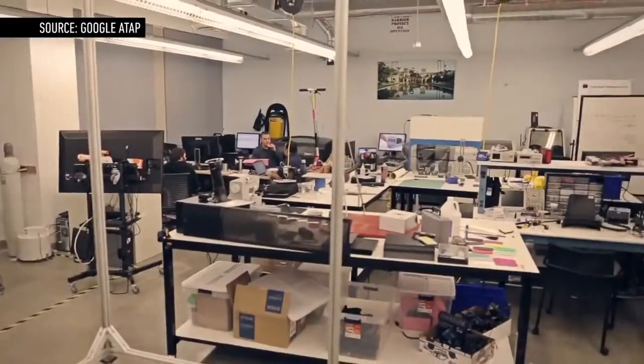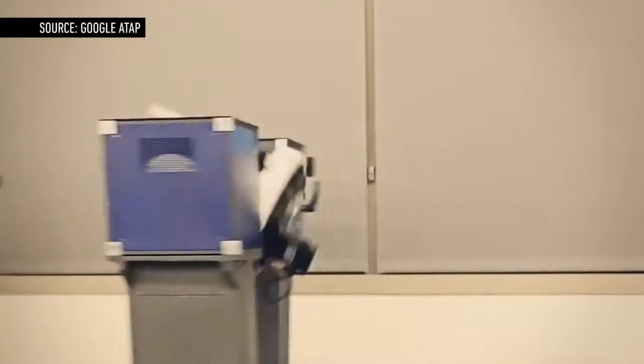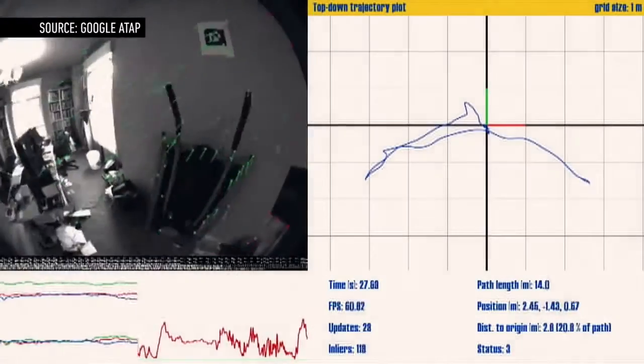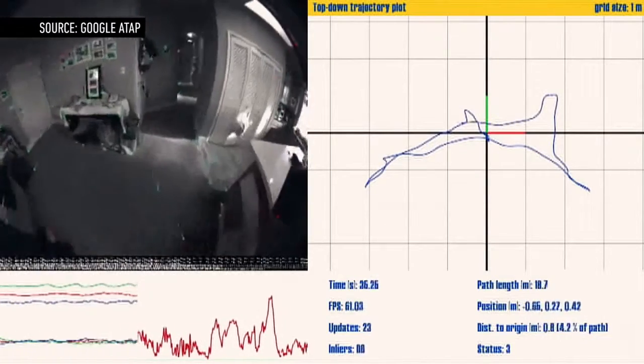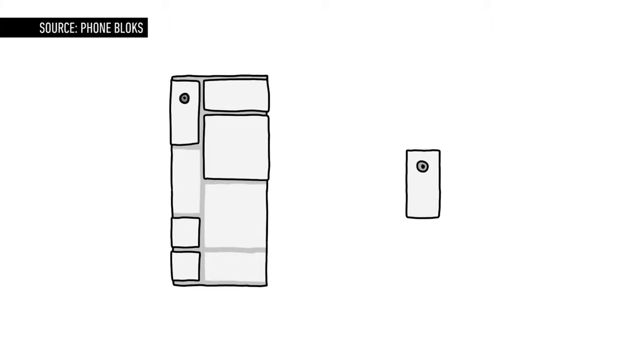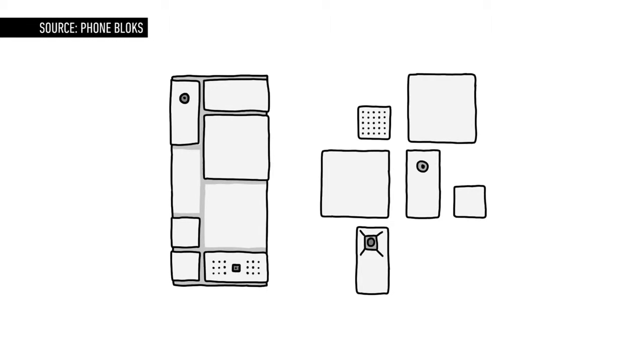ATAP, a group that in some part came out of DARPA, is essentially just making the instructions for how a modular phone would work. They're developing the technology for the different pieces to talk to each other and working with partners to build prototypes. At the center of it all is an endoskeleton, an unassuming slab with different slots where you can put in modules. There's some wild technology inside this metal frame.